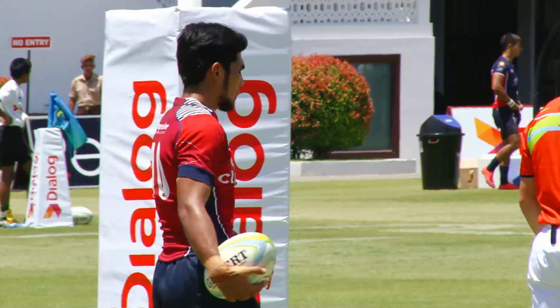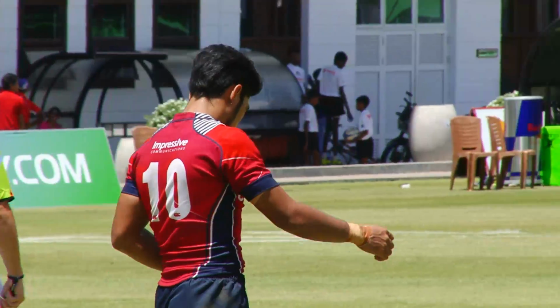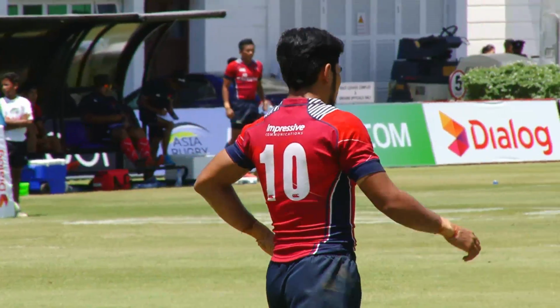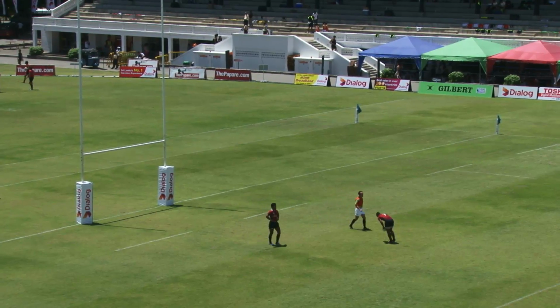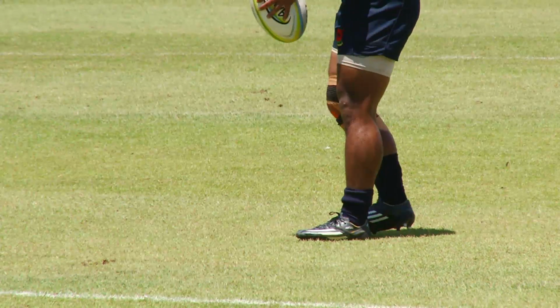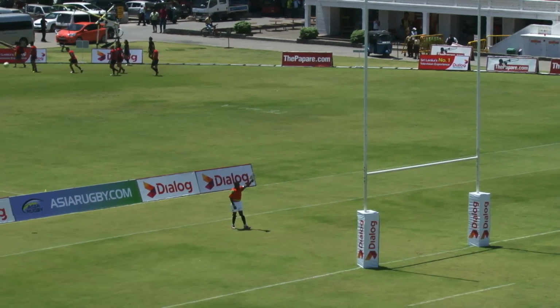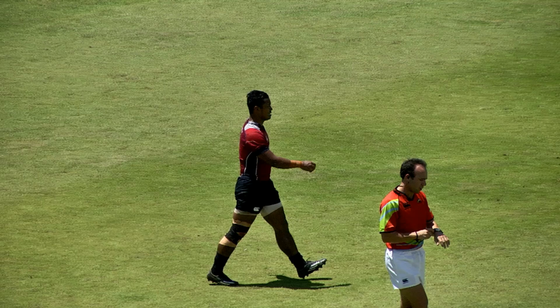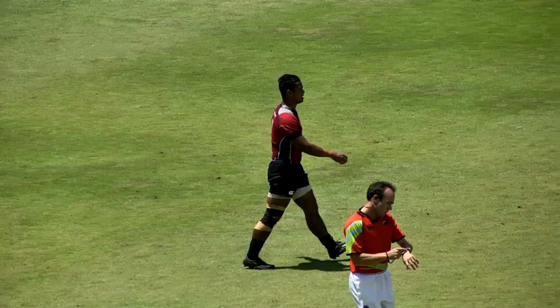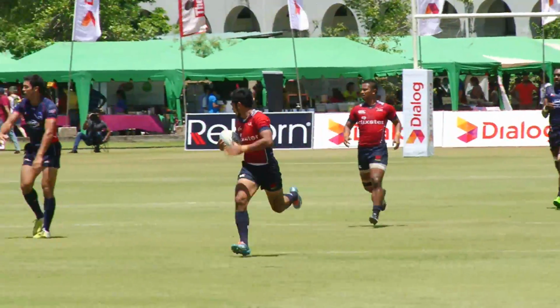Lovely stuff. Yeah, Graham, brilliant. Just a bit of Fijian magic there in the middle. A step. And nicely offloaded to his support player. Kiss, kiss, bang, bang. The kick is over. It's 14-7 at half-time. Malaysia with an unexpected lead over Philippines. There you go. Nice offload.